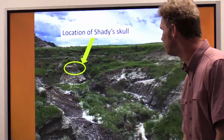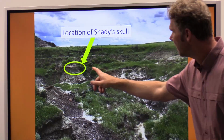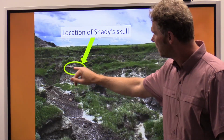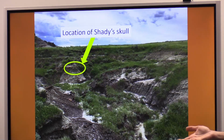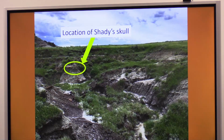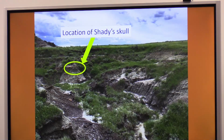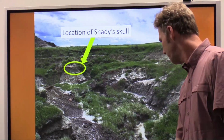So this is what we saw first. This is still the same year, looking south in the dig site, and I've circled the area right here. This is an ironstone resistant cap, and underneath that is a pretty friable sand, where most of the skeleton is encased. Right here is a boundary, and underneath the sand is a pretty soft mudstone. It's right at that contact where all the bones are in that same horizon, and you can trace that throughout this little drainage area. That's where the skull of Shady is located, right there in that little resistant cap.